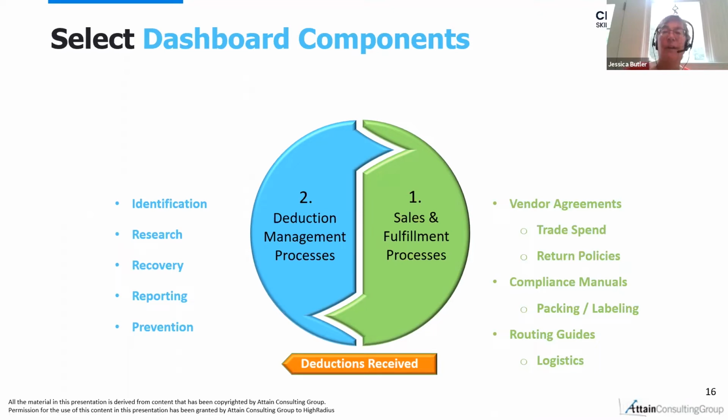Yet on the other hand, my deduction management processes, my internal processes in terms of how good am I at identifying deductions or researching or recovering or reporting or preventing them, those are all reflected based on what I have that's open, that I'm working on. And then how can I take that information to try to prevent deductions from coming in again?